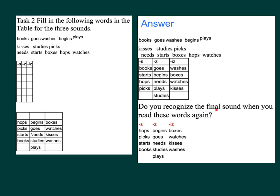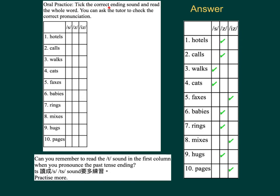Do you recognize the final sound when you read these words again? S sound. Hops, picks, starts, books. Z sound. Begins, goes, lists, studies, plays. Iz sound. Boxes, watches, kisses, watches. Oral practice. Take the correct ending sound and read the whole word. You can ask the tutor to check the correct pronunciation.